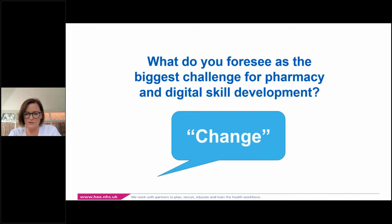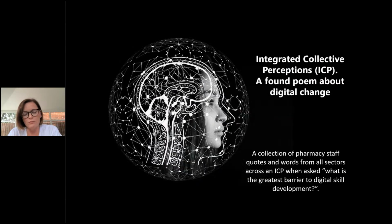And without hesitation, across the board, everybody talked about change and the fear of change, because that is the key emotion for the majority around change. And we talk about that, probably not really fully acknowledging it, but I think we recognise that change is difficult. So I was aware of that. But actually, when I looked at the data, that really came through. So next slide, please.